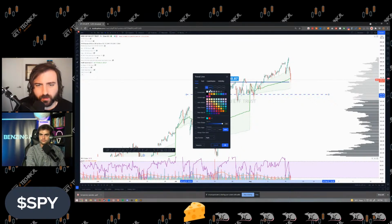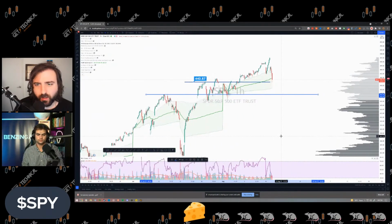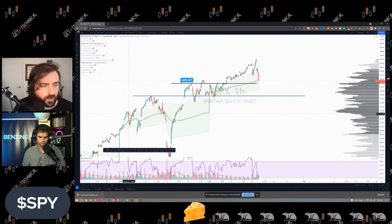Support here. I mean, it's not a dotted line. It's gonna be a straight line, solid line. There you go on VOO.